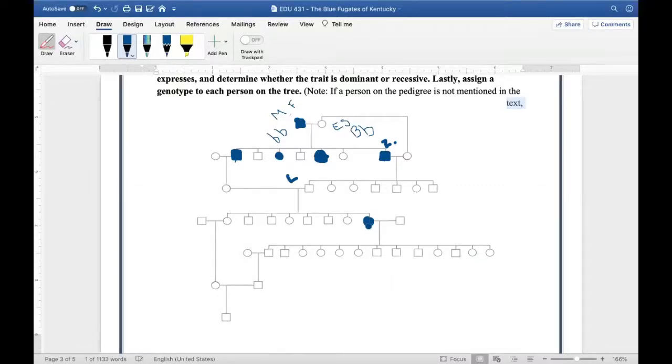So if we know she is blue, what must Levi have been? Two options here, kind of. Heterozygous or blue. Yeah, so he must have at least been a carrier for the trait. So we know he had at least one recessive allele. And Levi, we see this connection here, right? He married a Ritchie, a girl from the Ritchie clan, and she was one of his distant cousins. So what can we assume that this distant cousin might have been as well?